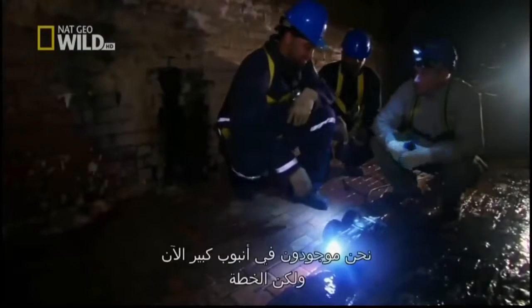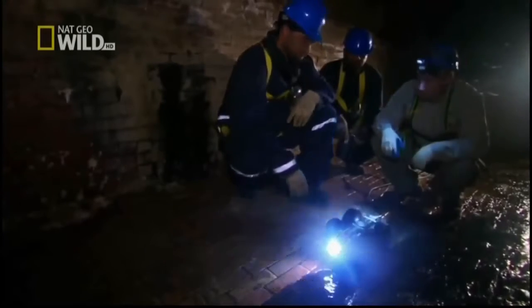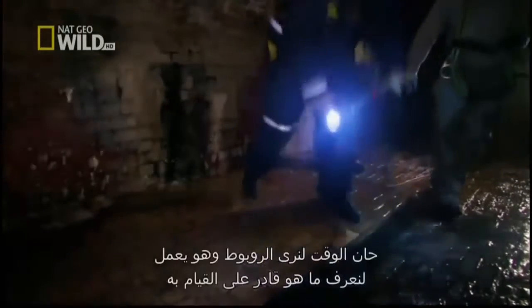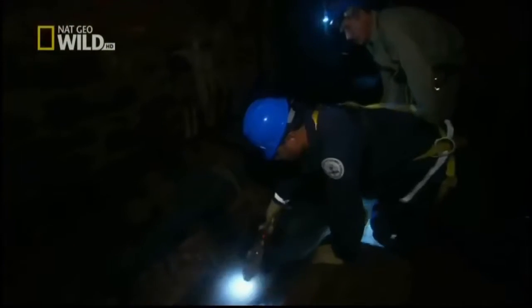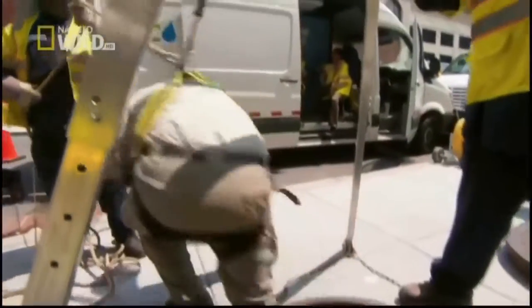So we're in a big pipe now, but the plan is to take the rover and send it down a small pipe, a place we can't go. Okay, let's go. It's time to put the rover to work and see just what it's capable of. All right, rover, do your stuff. Go. Go, baby, there it goes. All right, look at it. Man, it's going fast. An extra long tether means they can monitor the video feed from the comfort of a van, safely above ground.